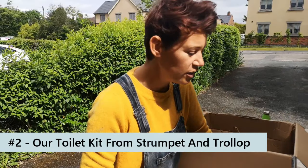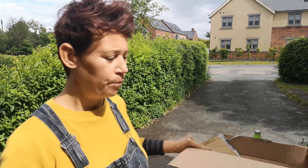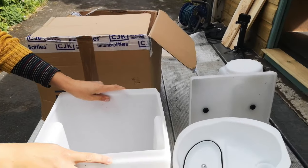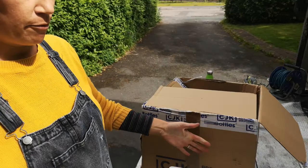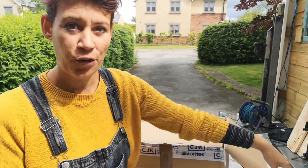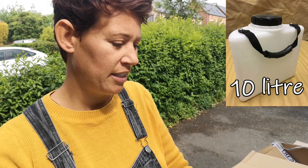So, Strumpet and Trollop, we just bought some components, bits of kit, whereas they make whole toilets if you want them, and they can custom paint them and make that all glittery and pretty. They can make a bigger toilet, which is called the floozy, or a smaller one, with the smaller urine container, called the little floozy. How big is the other urine container? 10 litres. 10 litres of wee? But it would have been too wide for the toilet that we're making, because we're doing it ourselves. Mix it with water and feed it to plants, because plants like nitrates.